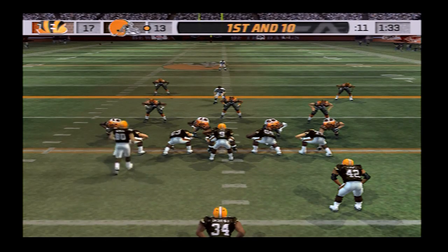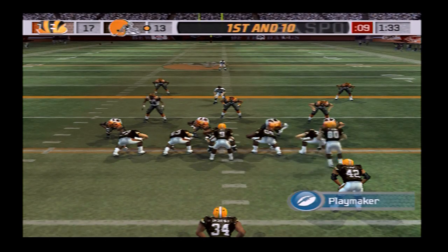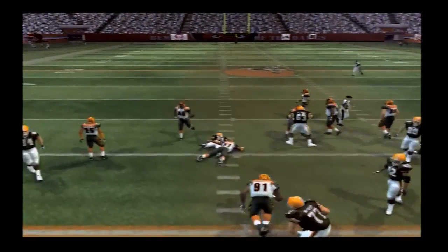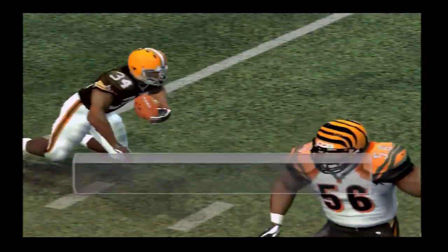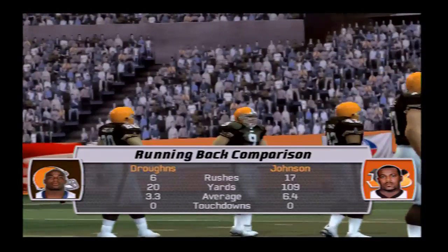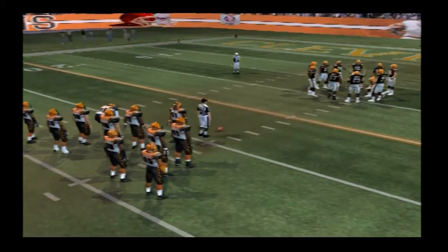They're having no success running on first down, which is one reason why they find themselves on the short end of the stick right now. It's hard to have consistent success without balance. So after that run, we can see how the two main threats on the ground have fared so far.